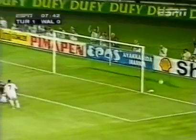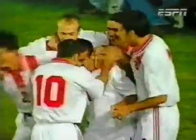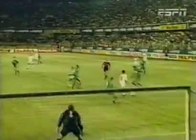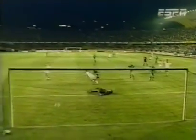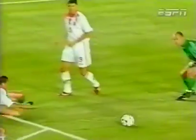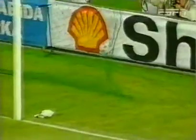Oh, wide open, and a second goal. Buried emphatically, Safet was the man who raced into that attacking position. Early trouble for Wales, but the Turks aren't complaining. Well, this time Turkey went straight through the centre. It came off the foot there of Gary Speed and fell nicely for Safet. His first international goal. And he just slots this one past Neville Southall. This is only his 5th international appearance.